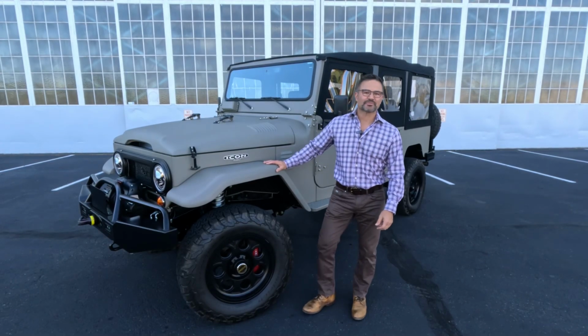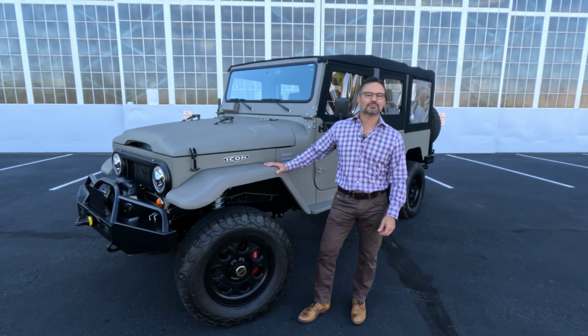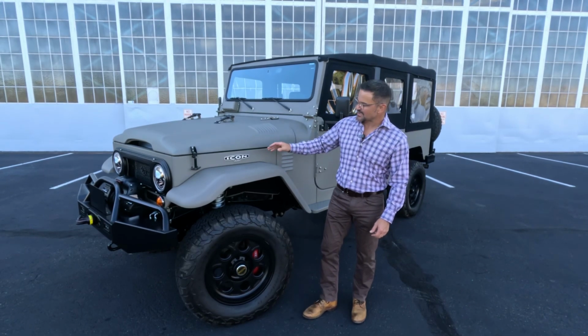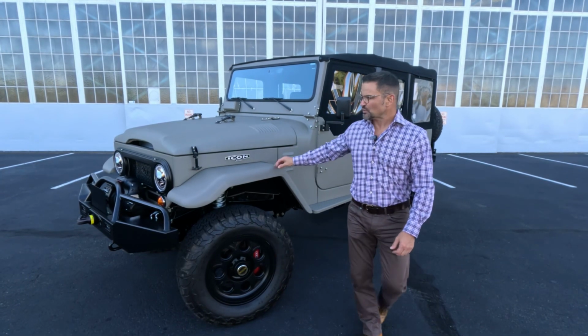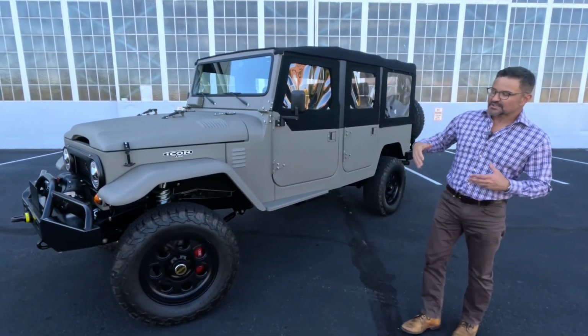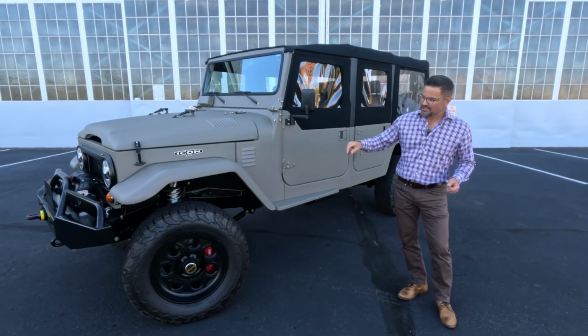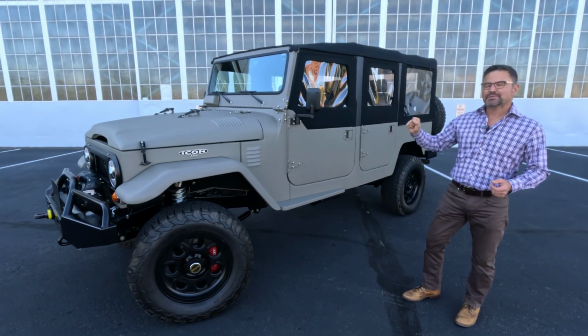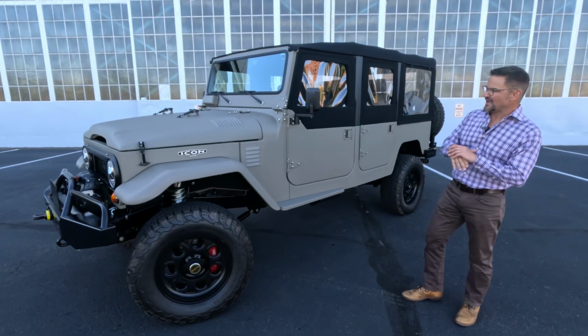This is Isaac Bouchard with Bespoke Autos, and today we are featuring one of the most amazing and rare vehicles we've ever had on. This is an ICON FJ44. This is one of the most extreme and well-built resto mods ever created. The parts that are original are part of the frame and the headlight surround. Everything else on it is made by hand or fully custom fabrication.